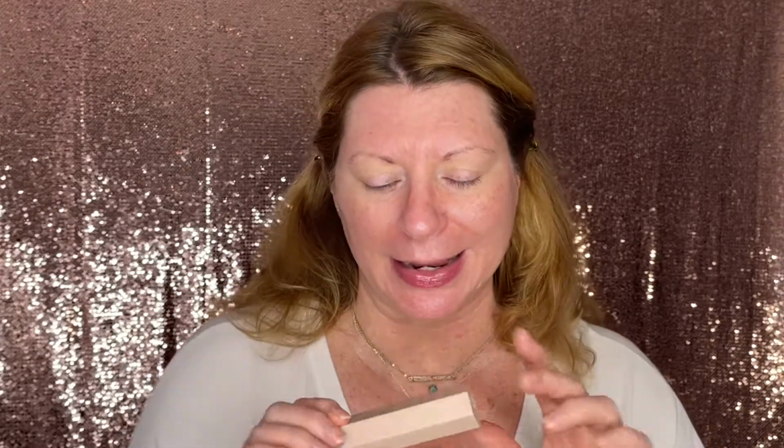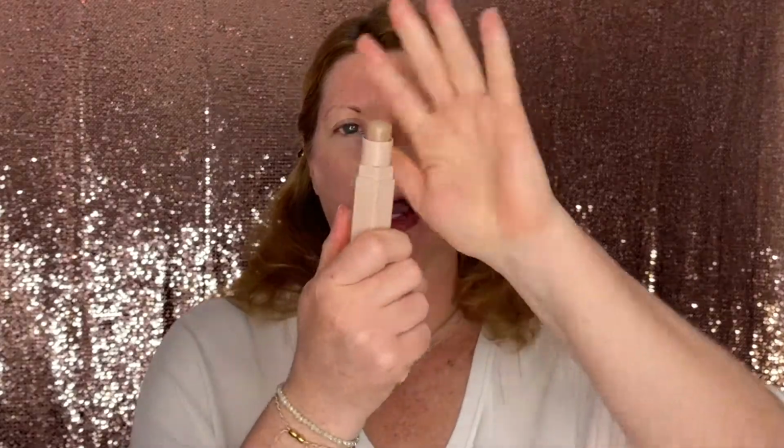So the next thing I picked up from Fenty was their Match Stick Contour Stick in the shade Amber. Now, these have been out for a minute. People have used them and loved them and raved about them. I'm not huge into contour. I will contour now and then, but I thought, you know what? Getting a good color for contour is kind of a challenge.